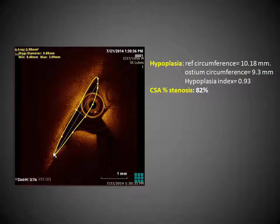So in a close-up at this level, we define the two mechanisms of stenosis in this pathology by hypoplasia, by calculating the circumference of the reference diameter. It was 10 millimeters, and the ostium was 9.3 millimeters, so it's really a compressed vessel more than a hypoplastic vessel. But the cross-sectional area of stenosis was 82% in cross-section, so it's quite a severe stenosis.